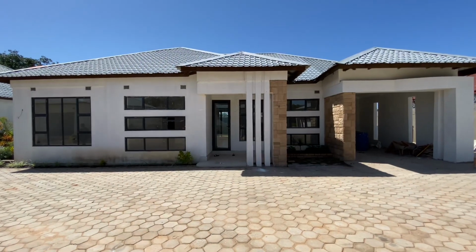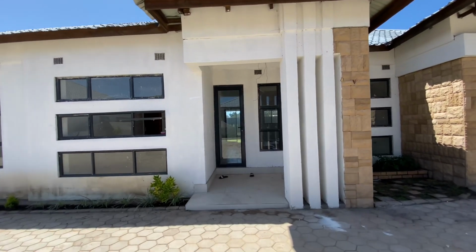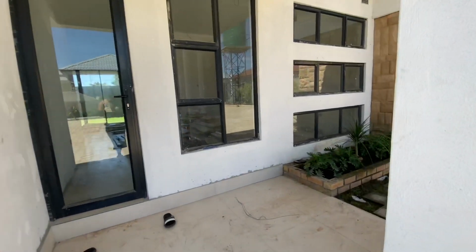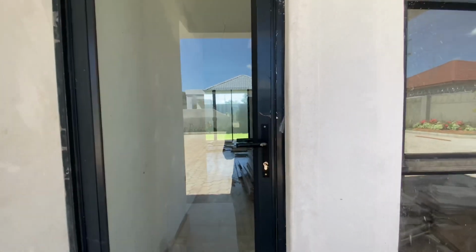So guys, I'm not going to be showing you all of them because they're all a replica of each other, but as you can see, this is the front area. When you enter in, you see the little porch. It looks really cute. Not too much going on over there. And then you walk in through the door.